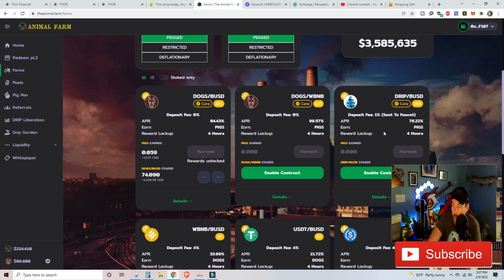And now we should have enough gas for it. So we're going to do that transaction. We're going to wait for this to clear out. And then we are going to go over to Pancake Swap, pull up pigs, and then we're going to transact on those as well. Done. There we go. Your pigs and earnings have been sent to your wallet.